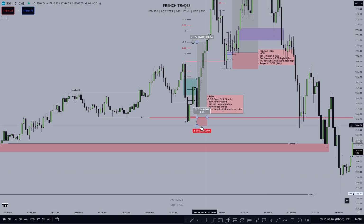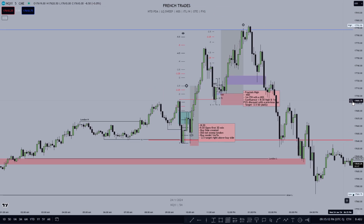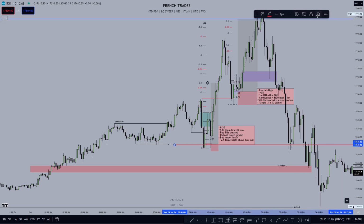I'll tell you right now, I don't think Fractals caught that. I don't think Fractals knew about this. And if they did, good for them, but I don't think they knew about that.